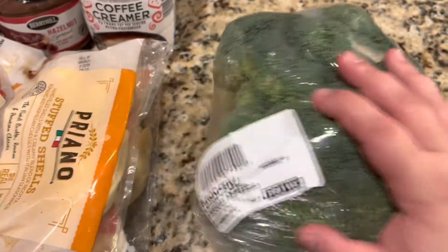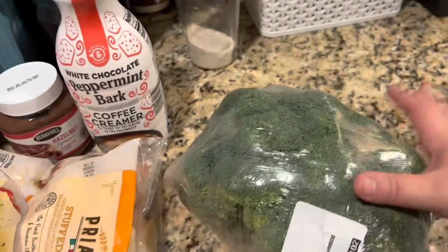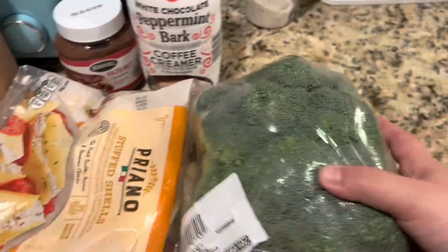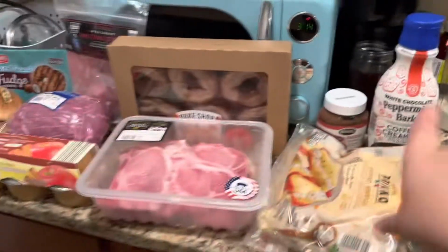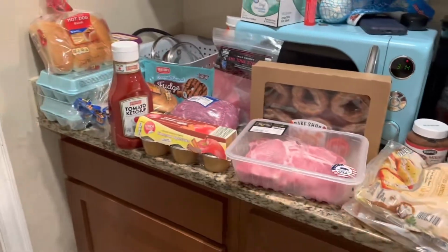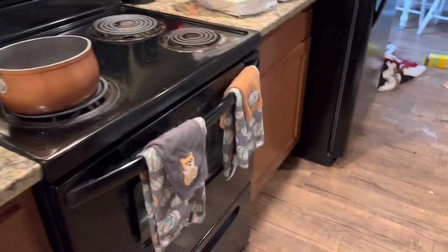But there's some broccoli from Aldi. I think it was also $1.99. You saw in the last video, it's the same exact one. So now let me put this stuff away real quick and then get the Walmart stuff out for you to see as well, even though you saw two of them, but that's okay. Let me put this up and get started on that.